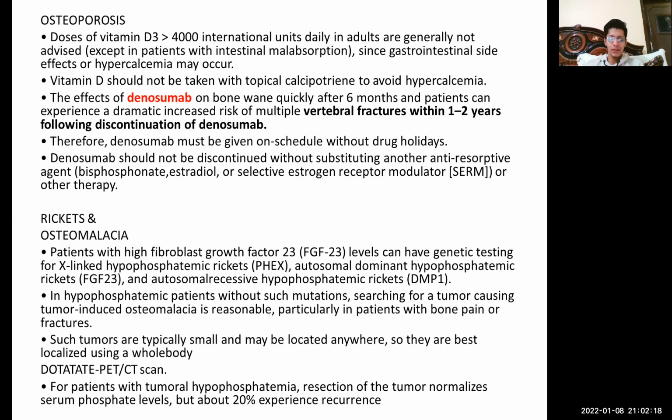Next is rickets and osteomalacia. Patients with high FGF levels can have genetic testing for X-linked hypophosphatemic rickets, autosomal dominant hypophosphatemic rickets, and autosomal recessive hypophosphatemic rickets. In hypophosphatemic patients without such mutations, search for tumor-induced osteomalacia.